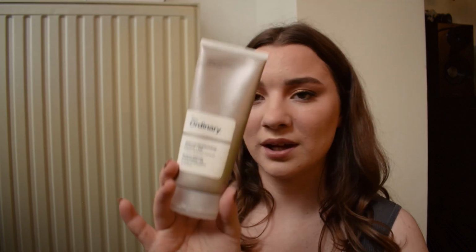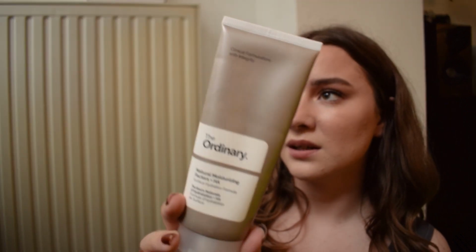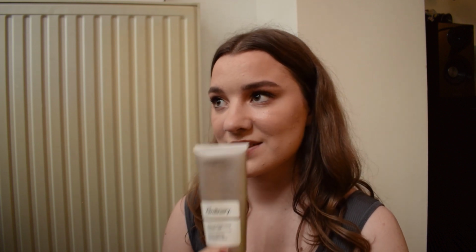Another product that I really wanna get rid of is the Ordinary Natural Moisturizing Factors plus Hyaluronic Acid. To be honest, I wasn't the biggest fan of this, which is probably why I haven't really used this product that much. It's just not my type of moisturizer.